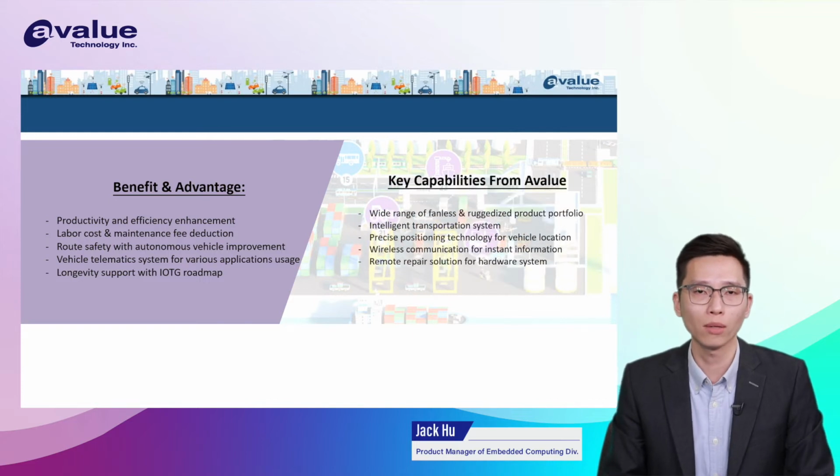I would like to talk more about our key capabilities and services from Avalue. The first one is a wide range of fanless ruggedized product portfolio. The second one is intelligent transportation systems. The third one is precise positioning technology for vehicles, and wireless communication for instant information.